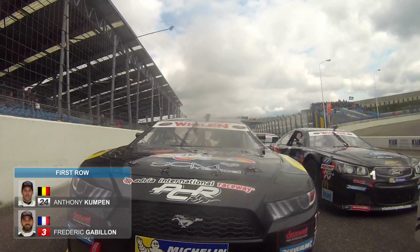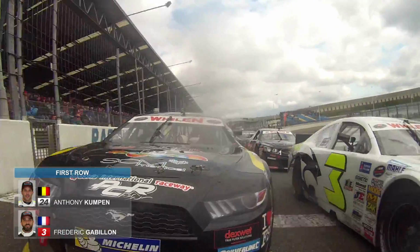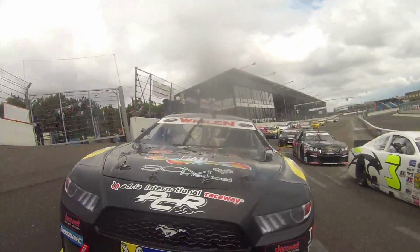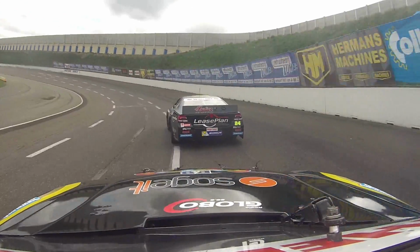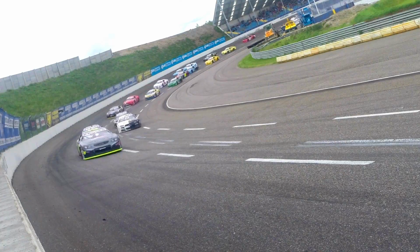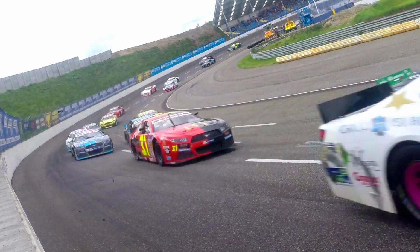For this second Elite One race of the meeting, Kampen starts from pole thanks to his fastest lap in race one. He shares the front row with Gabillon. Kampen makes a good start, but Jean-Marc Ercoli, the reigning Elite Two champion, does an even better one as he takes second place for his fourth Elite One race.